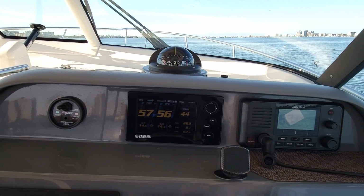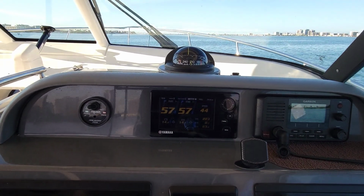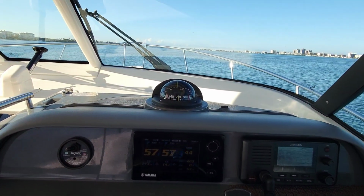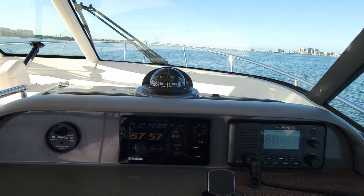We're just gonna run it straight, wide open here. See if it does anything on the generator first. Then when we get up towards the boat ramp up here, we can spin some donuts and see if we can get it to shut off.